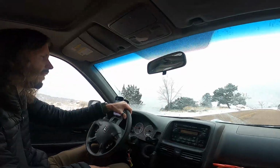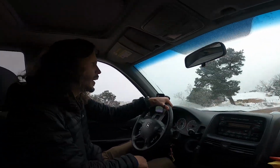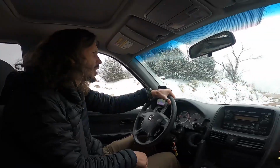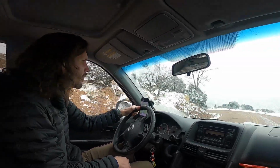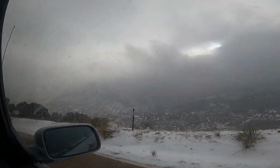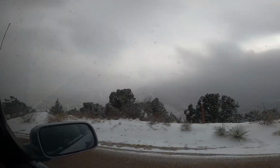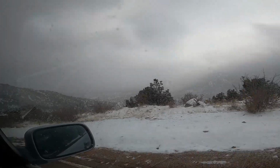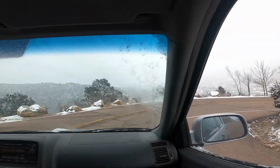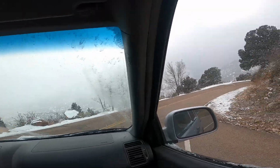But now we are on our way to Calhan, Colorado, so we can check out the Paint Mines. And hopefully, oh yeah, look at that. That's nice. A little town below in the valley. These switchbacks. Real steep too. Okay, we made it to the Paint Mines.